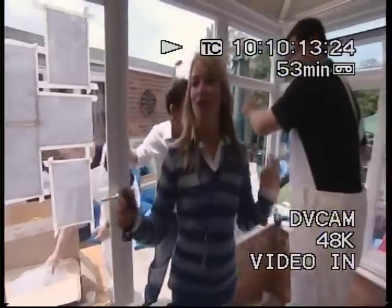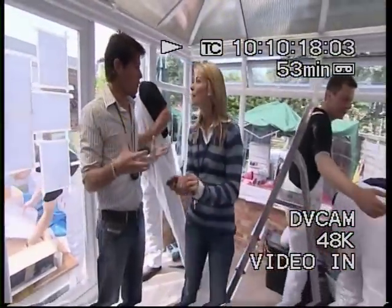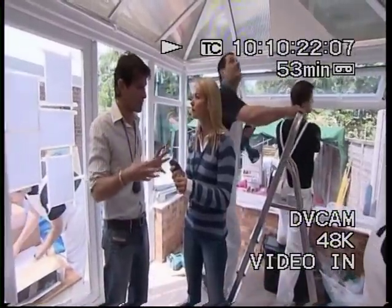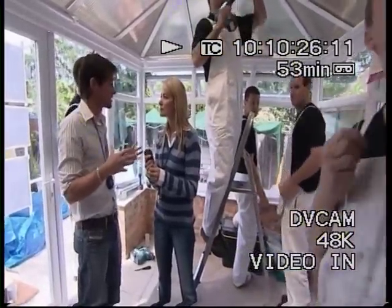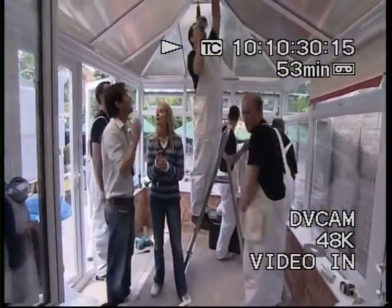Okay, here we have the conservatory. What are your plans? The plans in here are just to make it a lot warmer so they can use it all year round, both in the summer and in the winter. So we're bringing in a bit of colour, a bit of an accent, some comfy seating for the kids, nice blinds and everything, which are going up right now, as you can see. And a great new ceiling.